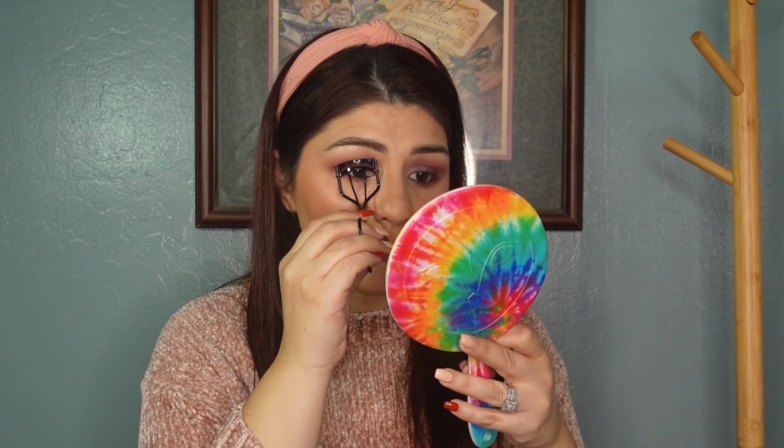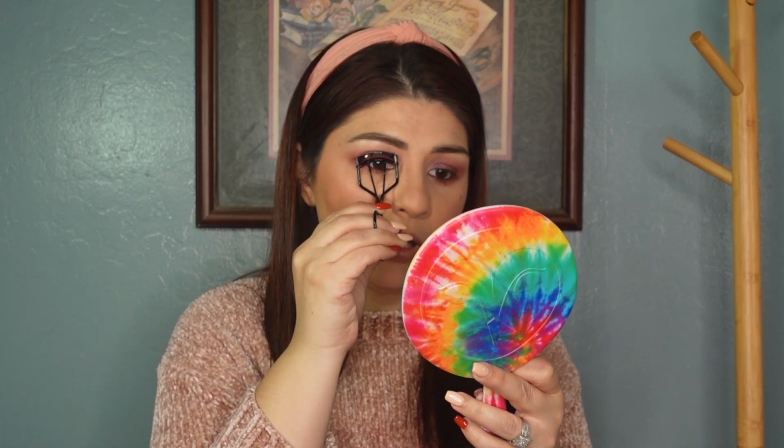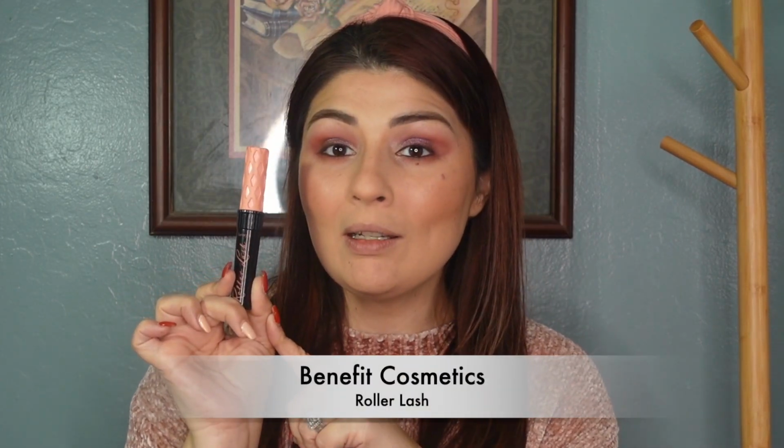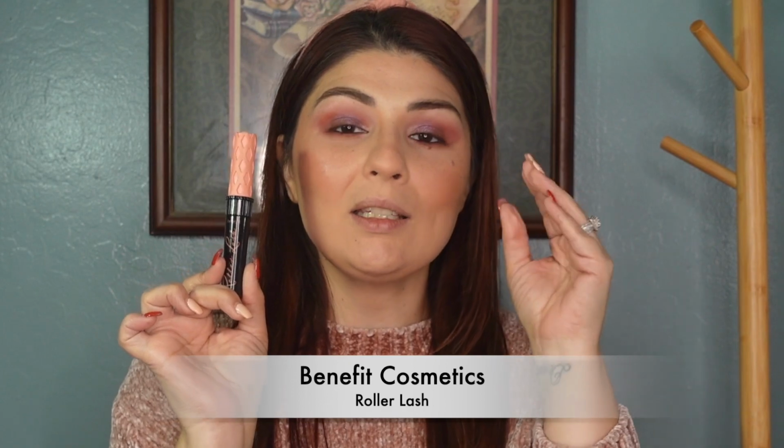First, I'm going to curl my lashes. Man, you guys, am I impressed with how this bad boy curls my lashes? I have honestly never had a lash curler like this before. And lastly, we have our Roller Lash Mascara. This is such an amazing formula. It really helps open your eyes and it helps hold your curl.